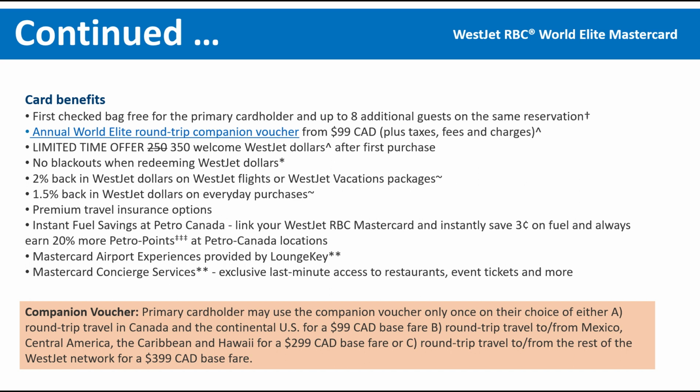And with any of the RBC Royal Bank of Canada cards, including this card, you earn instant savings of 3 cents per liter of fuel with Petro-Points at Petro-Canada. So that's an instant saving there. You have access to Mastercard airport experience provided by LoungeKey and some Mastercard concierge services. Again, some services that this card offers. The $350 introductory bonus points is definitely something to take advantage of should you decide that this is the card for you.